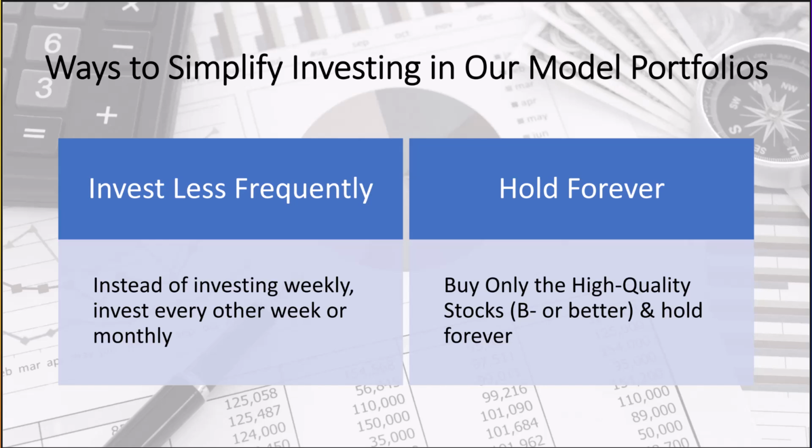The advantage of investing every week as opposed to every other week or monthly is you get more stock diversification. So if one doesn't mind less diversification in their portfolio, option 1 is to invest every other week or monthly instead of weekly. Option 2 is to just buy the high quality stocks, meaning those with a quality rating of B- or better, and hold forever. Over time, some of those stocks will turn out to be clunkers, but they will just become very small parts of your portfolio as you let your winners run.